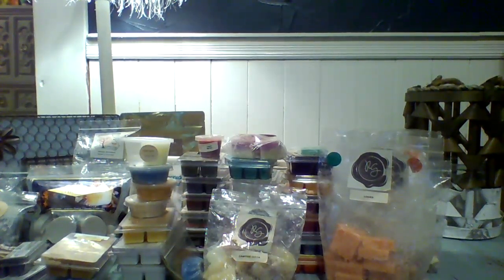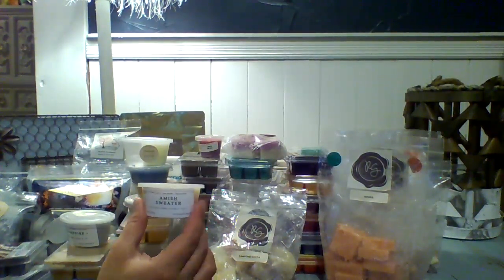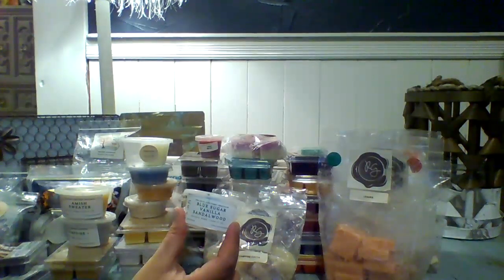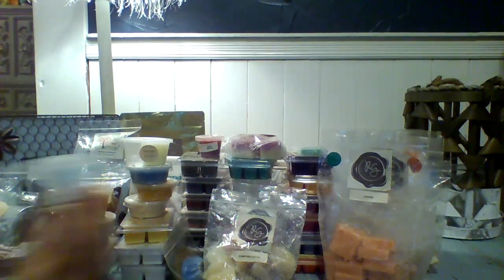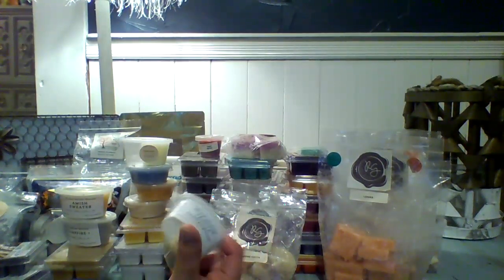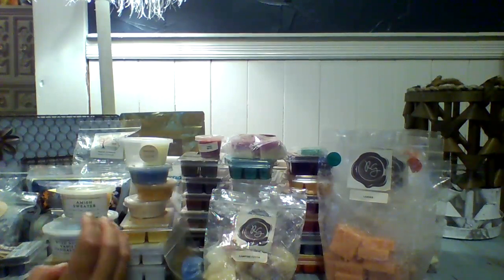From Hayden Rowe, super excited because I have quite a few scent shots from Hayden Rowe this month. Campfire, Amish Sweater, Blue Sugar, vanilla sandalwood. Hers is my absolute favorite. I know tons of vendors do that scent combination. I don't know what it is about Christina's though. It is to die for. I have a loaf of this. This will not even cut it this month. I'm definitely going to include that in a chopping video for sure.